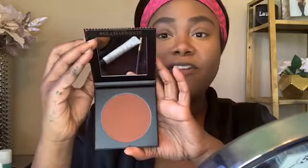You guys, this is the Morphe bronzer. It's actually a face and body bronzer. It's the Glamour Bronze line, and this shade is Leader. And it is absolutely beautiful. Oh my god. And so we're going to take, I don't even know who this brush is by, I've had it for so long. But we're just going to swirl it into the product.